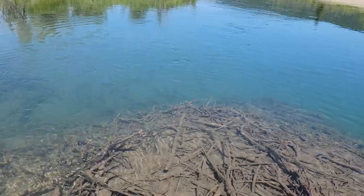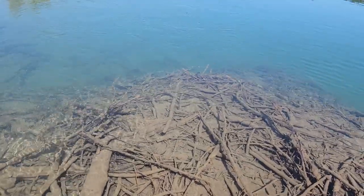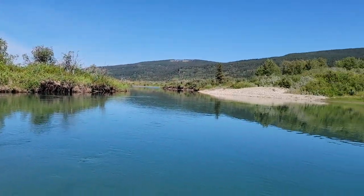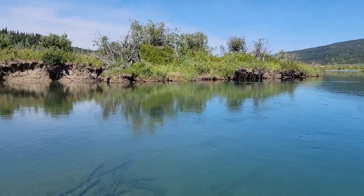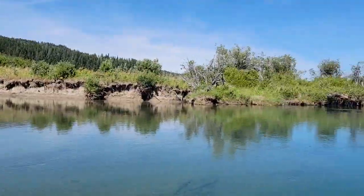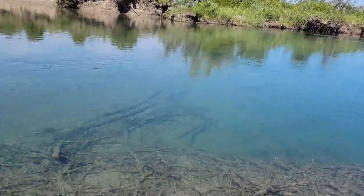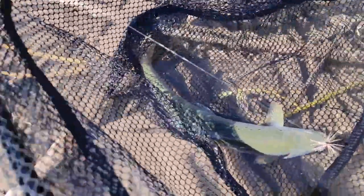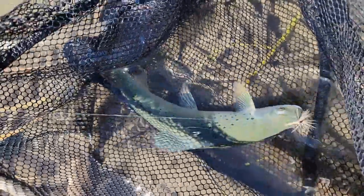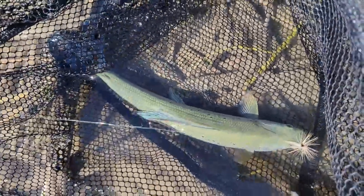That's awesome. I'm standing on top of a beaver dam. Pretty big, deep hole, and I see fish bust over here. There's no cell signal, so I can't really call Haley. Wish we had walkie-talkies, but check this guy out. It's Arctic grayling. Beautiful fish. Look at the colors. Look at the fins. They're like blue. Oh my goodness.